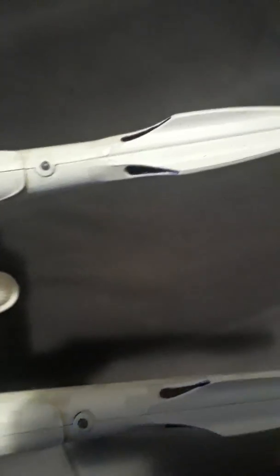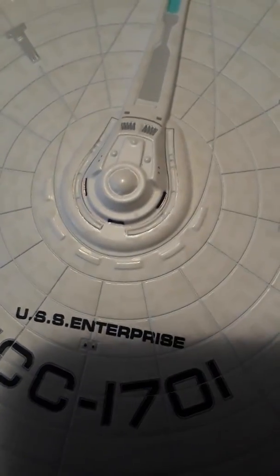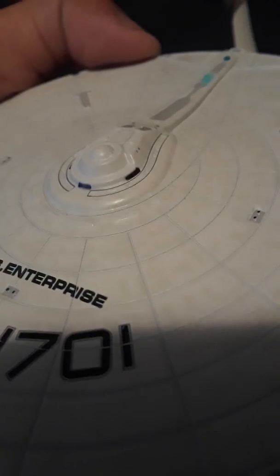Saddened about that. We also have the back of the nacelle that actually is indeed in blue, and I love that. I just wish the outer part was actually light blue, the lines and whatnot. The opening of the vents, nice and crisp. Yep. The bridge module looks very beautiful.